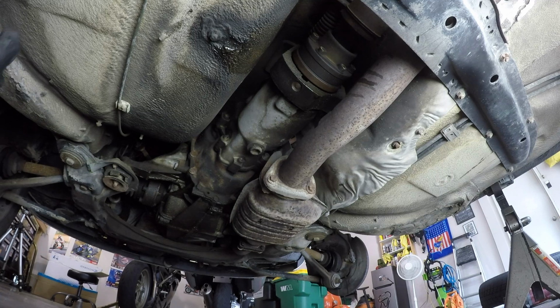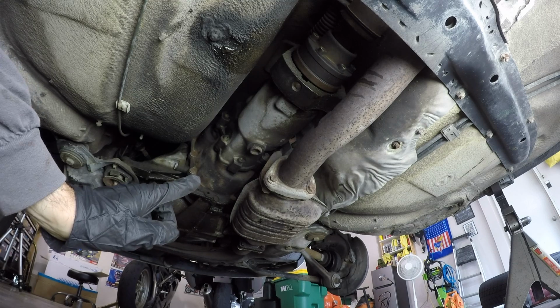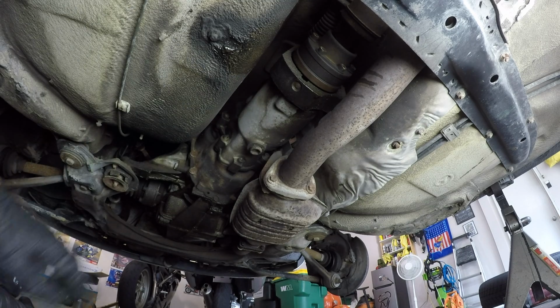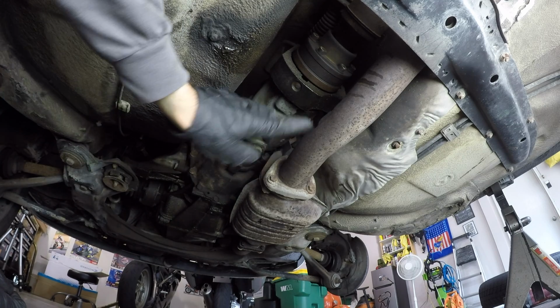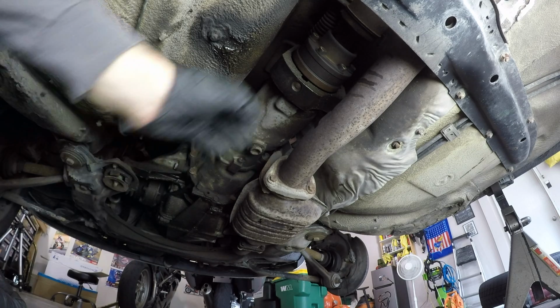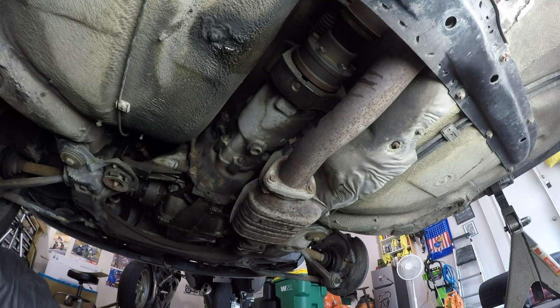So looking at the middle underside of the vehicle, we can see that the output shaft on the transmission, or rather the output shaft maybe on the center differential, is leaking a decent amount. That might be something I have to look into. That will require pulling the exhaust down, pulling the drive shaft off at the very least to get to that seal.